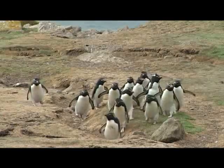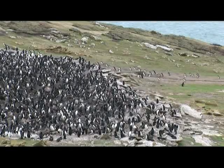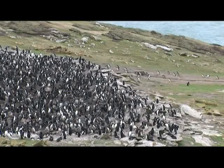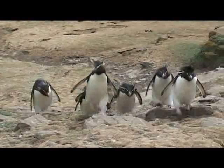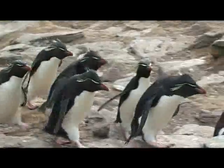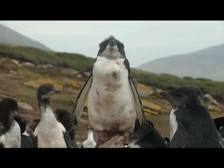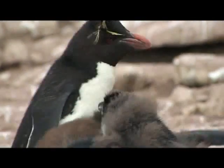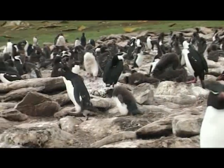The cliff has been tackled, and already the pleading cries of the chicks can be heard in the distance. They recognize each other by the sounds they make. The young bird is not immediately fed. First, it has to prove its fitness.